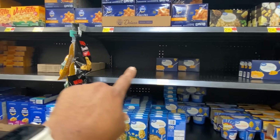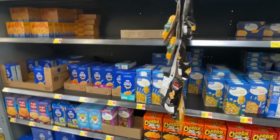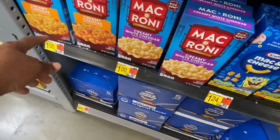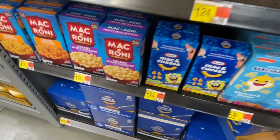Some empty spaces up in here when it comes to the box mac and cheese as well. You can get the single boxes for $1.24. These down here, which are new, cheddar and creamy white cheddar for a dollar.